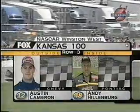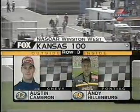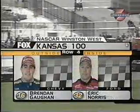Kevin Richards is on the outside pole, but the pole sitter is young John Wood in the Wood Brothers Auto Concierge Ford Taurus. Second row, Jason Small on the outside of the 14 car. Frank Kimmel, the defending ARCA champion, in his number 46 on the inside. Row number 3, Andy Hillenberg from Charlotte in the 48. That's the BAM Pontiac. And Austin Cameron from El Cajon, California in the Creative Touch Chevrolet, the number 12.